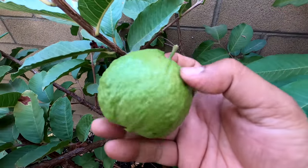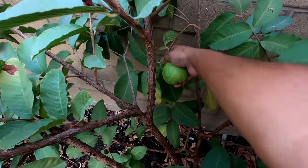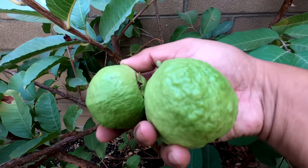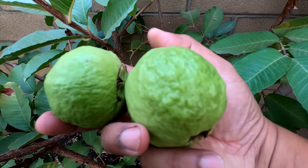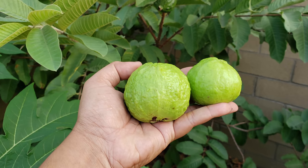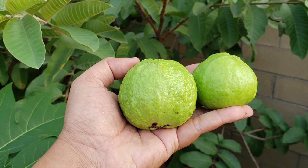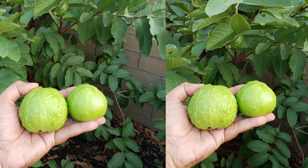Now this is a tropical guava plant that was gifted to me by a friend. And the beauty of this guava variety is that the seeds are very easily edible. You don't really have to bite down really hard on the seeds. These are excellent quality guavas, and we loved eating them.